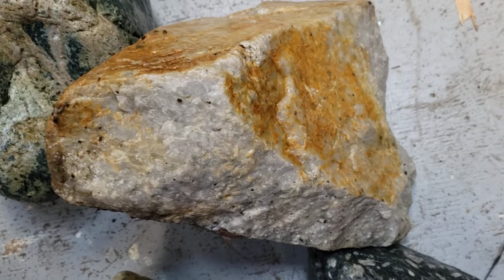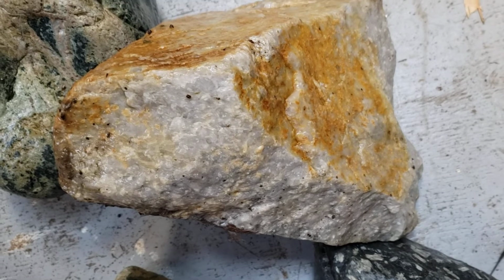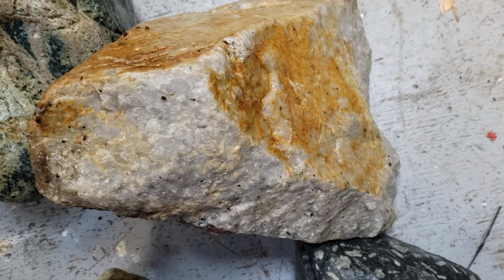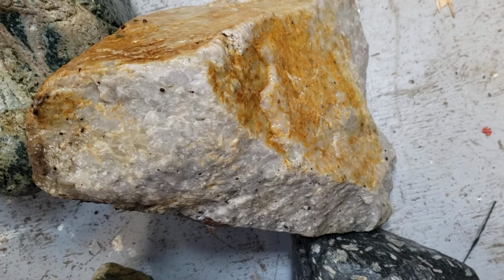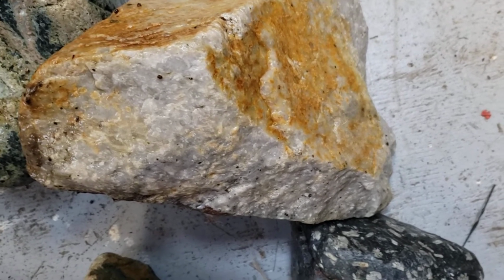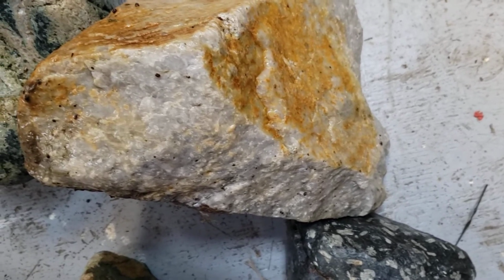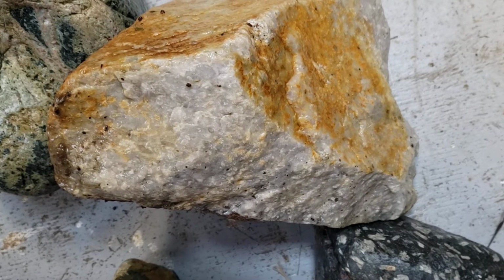This one is hard enough that you want to break off a piece, crush it up, and then try the acid on that. Also, this piece has not dried out since I've had it, so that makes it harder for me to identify just the visual cues that I go off of. It would be easier to tell if this is a quartzite or a marble. I tried scratch testing it with my knife and it would not scratch. So usually even the island marble you can scratch with the knife. So it gives me a little bit of wonder there.